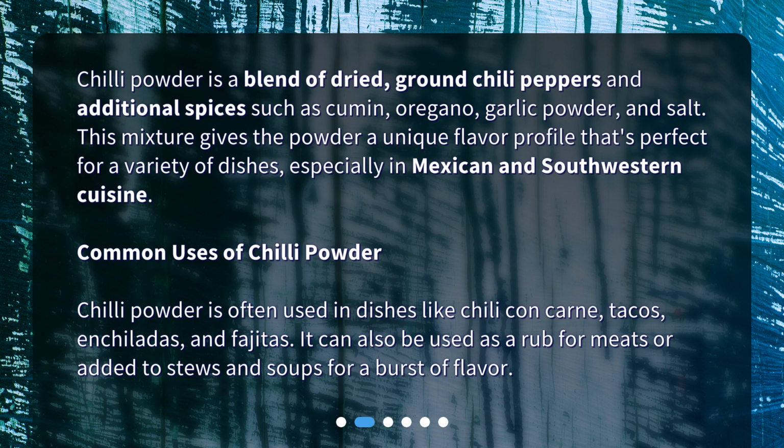Chili powder is often used in dishes like chili con carne, tacos, enchiladas, and fajitas. It can also be used as a rub for meats or added to stews and soups for a burst of flavor.